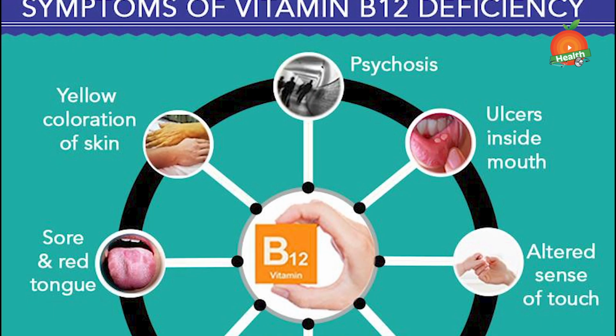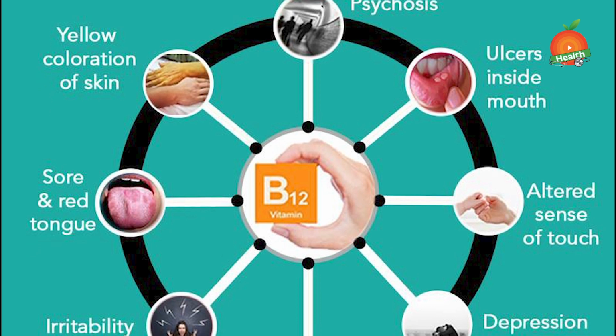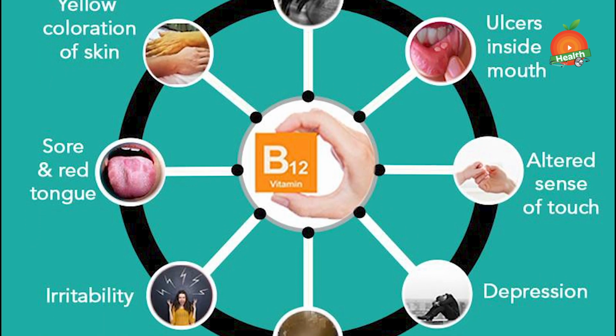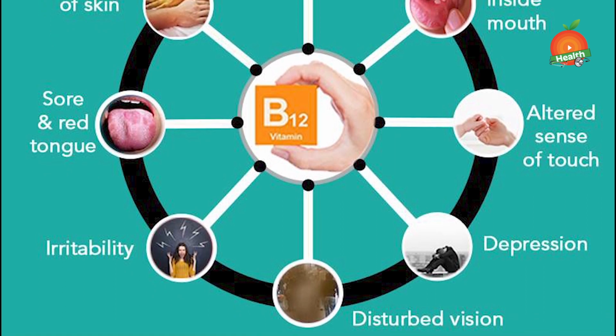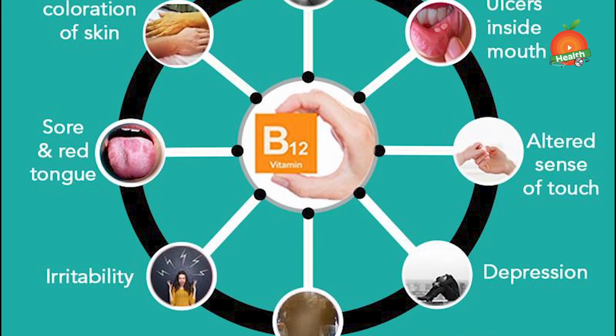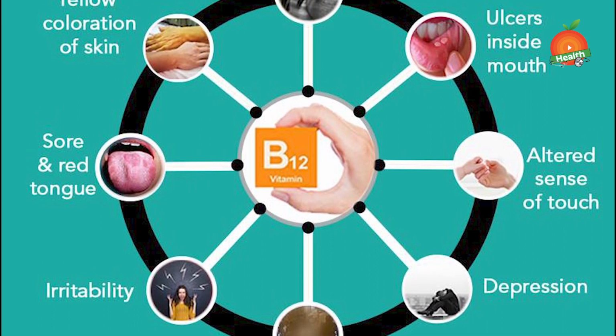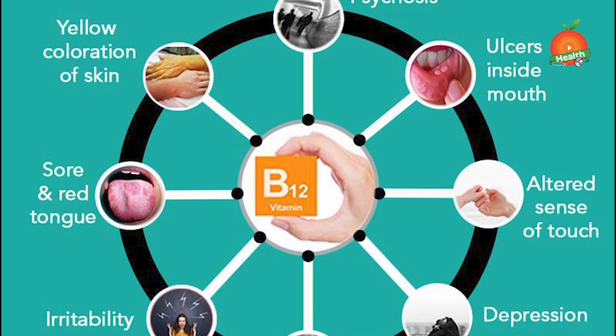Now let's see the most commonly reported symptoms related to B12 deficiency. First is fatigue. If you are low or deficient in B12, you are likely to feel fatigued. Your body's cells need B12 to function properly. As such, having inadequate B12 levels can decrease normal red blood cell production, which can cause improper oxygen delivery.